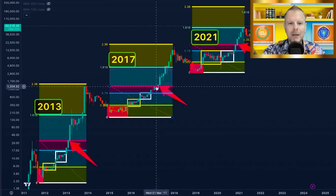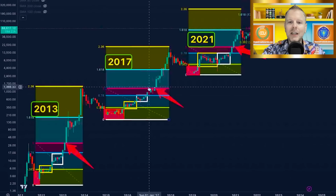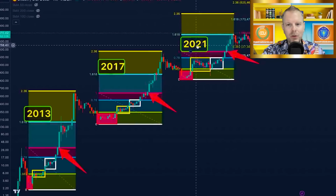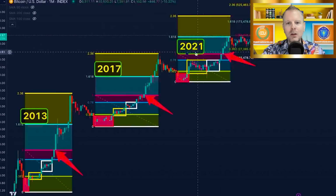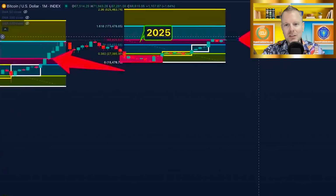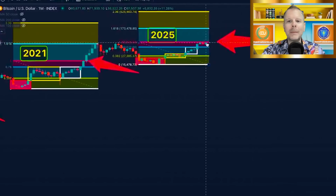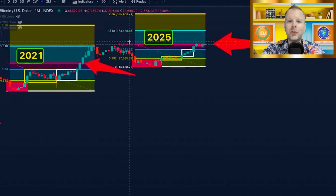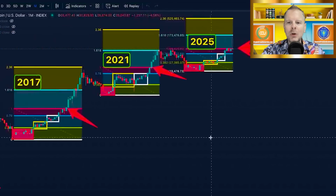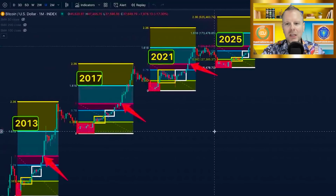2017, red arrow, phase 3. Resistance at the red line. Flirting hard with the all-time high and just barely making it. 2021 was no different. Rallied right up to this red line, flirting hard with the all-time high and just barely making it. How about this cycle? Well, more of the same. Rallied up to this red line, flirting hard with the prior all-time high and just barely making it. Right on cue, we are in phase 3.